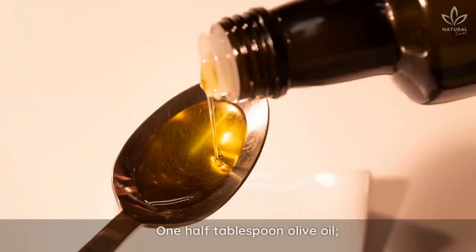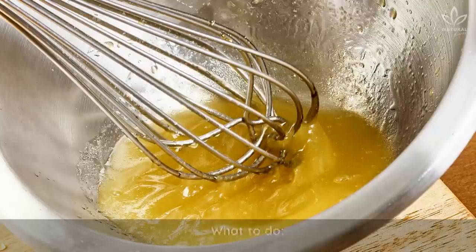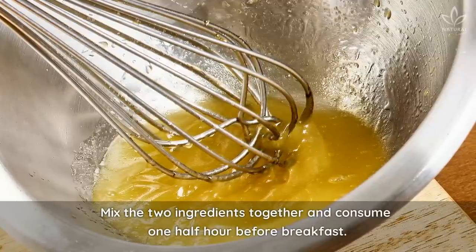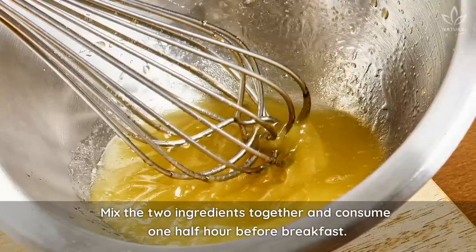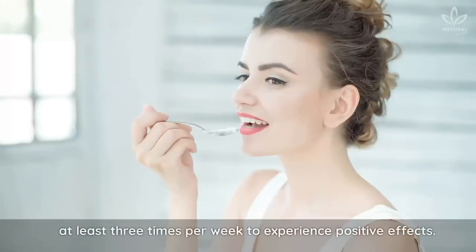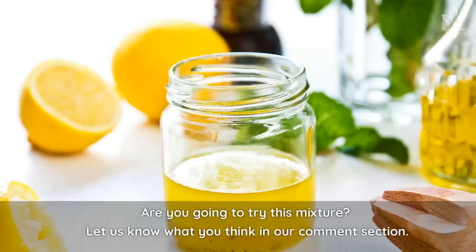Ingredients: 1/2 tablespoon olive oil, 1/2 tablespoon fresh lemon juice. What to do? Mix the two ingredients together and consume 1/2 hour before breakfast. While you can use this mixture every day, you will want to consume it at least 3 times per week to experience positive effects.